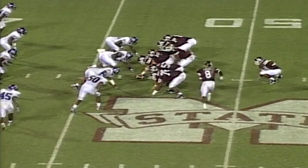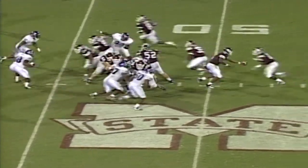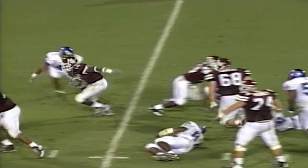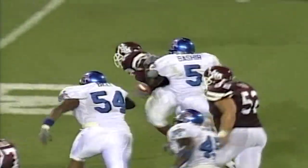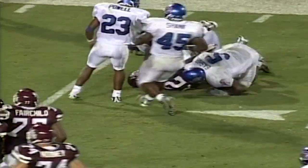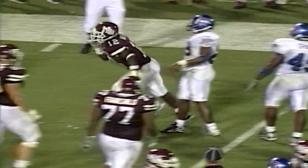Late in the third period, the Bulldogs go on the move. Calvin Love goes in motion from left back to right. Bulldogs stay on the ground, and Miller breaks a tackle, fights in the secondary, fights his way past the 30, and stays on his feet inside to about the 26-yard line.